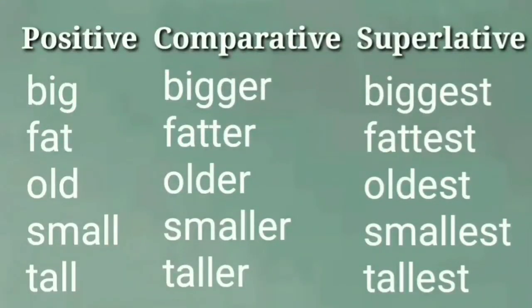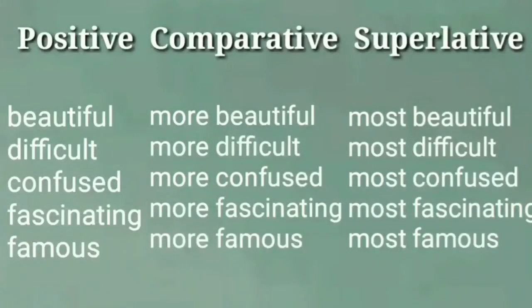Here are some examples of positive, comparative, and superlative degree of adjectives. We have big, bigger, biggest. Fat, fatter, fattest. Old, older, oldest. Small, smaller, smallest. Tall, taller, tallest. Beautiful, more beautiful, most beautiful. Difficult, more difficult, most difficult. Confused, more confused, most confused. Fascinating, more fascinating, most fascinating. Famous, more famous, most famous.